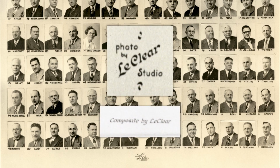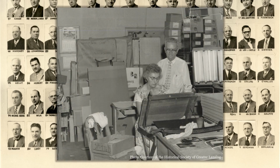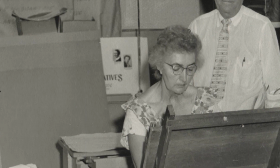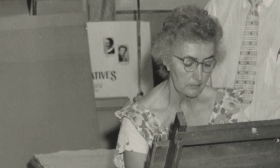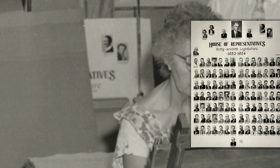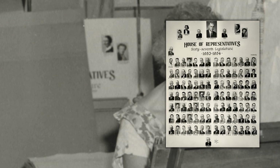Following Ellison's stint as the photographer to the legislature, another Lansing studio took on that role. The LeClaire studio photographed the representatives and senators and produced composites from the 1940s through the 1960s. In this photo, we see Ralph and Nettie LeClaire, second-generation owner-operators of the LeClaire studio, at work finishing orders in their studio. Behind them are packaged finished photos, including a large house composite board, which we can clearly identify as the 1953-1954 Michigan House of Representatives.